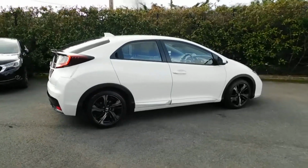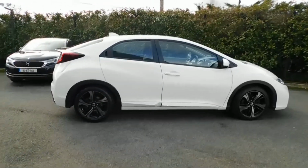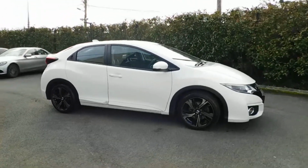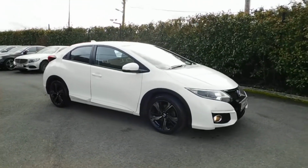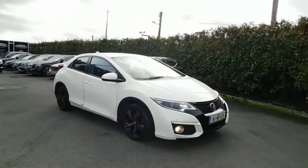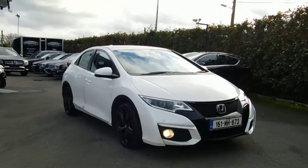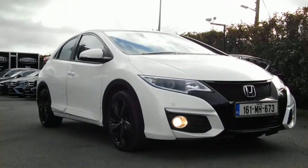And I like this one a lot because it has an upgraded set of wheels. In white, I think these are a really eye-catching looking car. But from the factory, they do come with a 16-inch alloy wheel. And because the car is so aggressive and sporty, I think it really needs the 17s to make it look as aggressive as this one does.